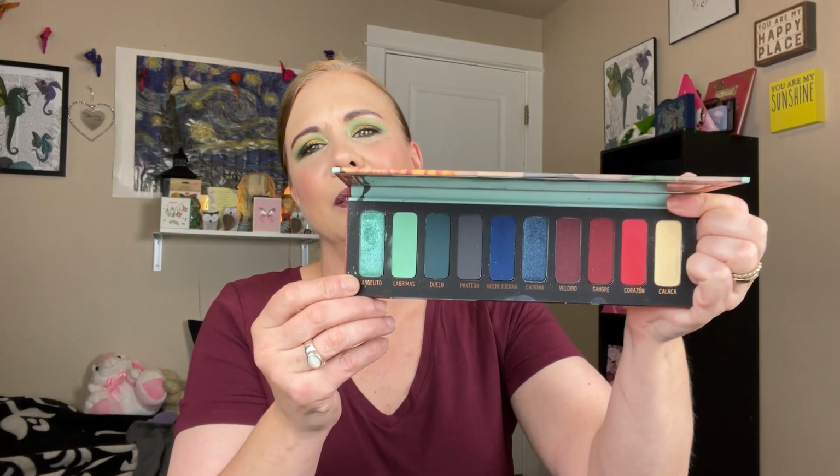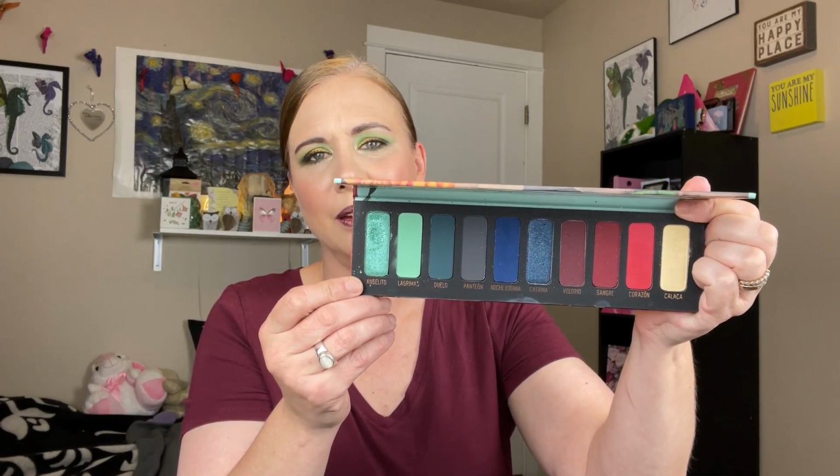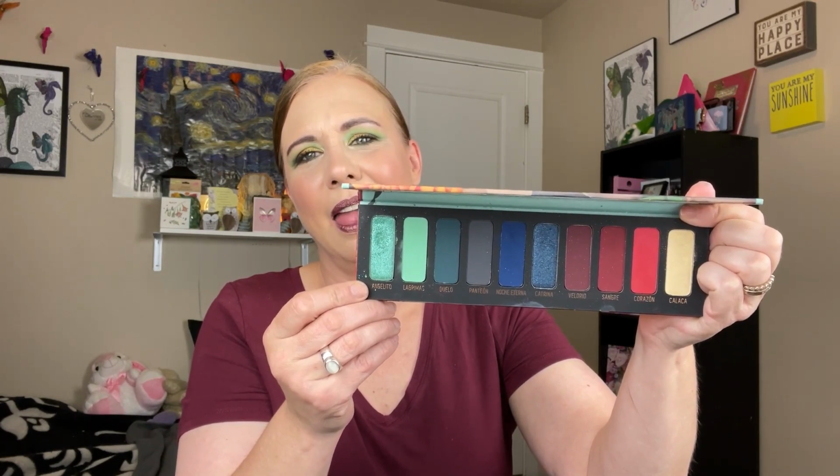Then we have the Melt Muerte palette, and the packaging is stunning. Isn't that gorgeous? And I remember the first time I saw this color story, it was when I didn't really have a whole lot of experience with makeup, and I remember thinking, there's no way I could use that. And I have used it once.